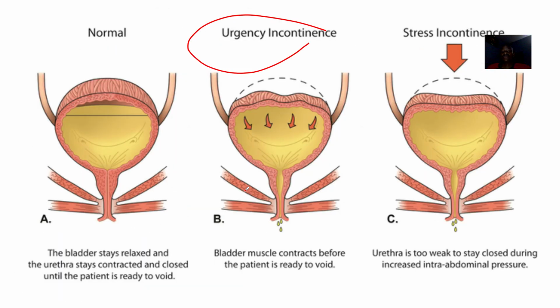Okay, so this is what is known as what? Stress incontinence. The stress is like an external pressure, the external pressure on your bladder. You understand? Okay, that's stress incontinence.